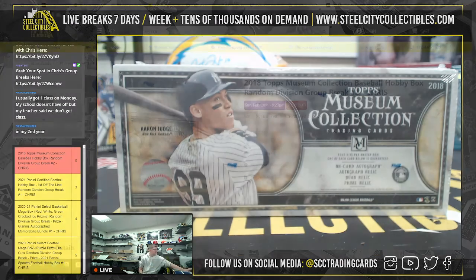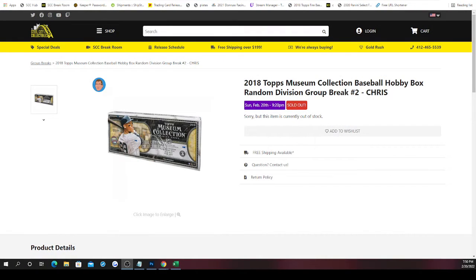Ricky is going to be in for the second time tonight. 2018 Topps Museum Collection Baseball Hobby Box Random Division Group Break Number 2. Six spots, six divisions. Randomizing them both five times and matching them up. Whichever division is next to your spot, teams that fall under that division, those will be the cards you look for because those will be the cards you receive.